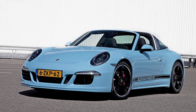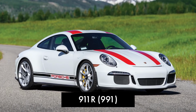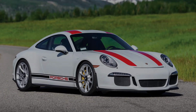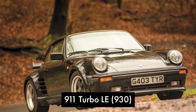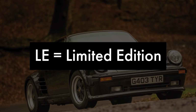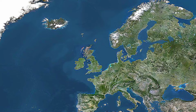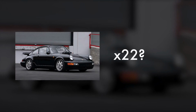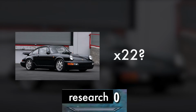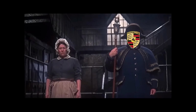A few examples of these limited edition 911s include the Speedster. Another is the also recent 911R, which basically sold all its units before it even started production. Another classic favorite, the extremely rare 911 Turbo LE, which stands for Limited Edition, who would have known, which had only 50 examples built, all of which sold in the UK. And of course the Porsche 964 Carrera 4 Lightweight, which had even less units built. Numbers are around 20 or 22. Not sure which one it is, but I've seen both. The 911 special editions each carry their own history and have tremendous appeal to car collectors around the world.